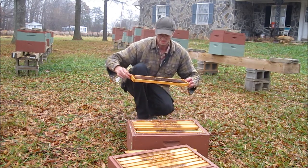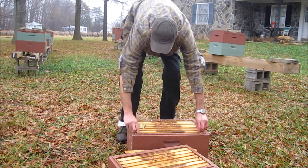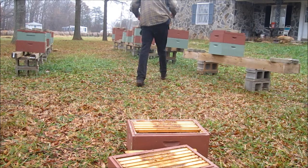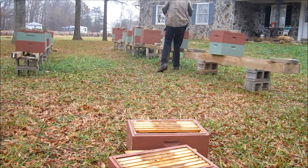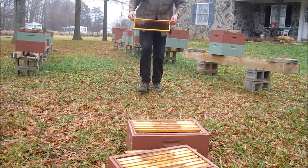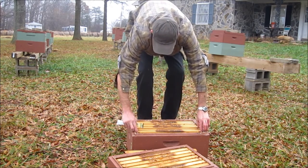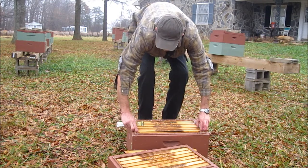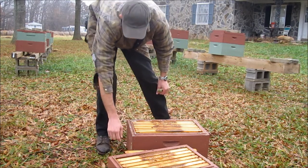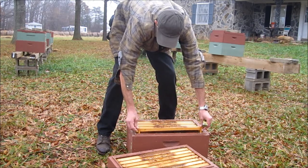Wear a suit with these things when it's cold weather. They mean business now. Ain't but about 100 bees left in the box. They're just gonna stay. That's all I can tell them.